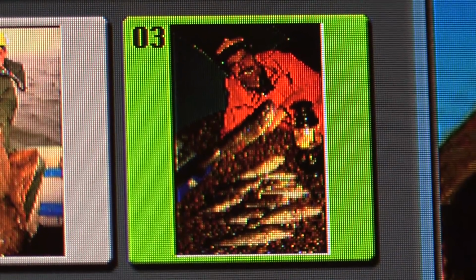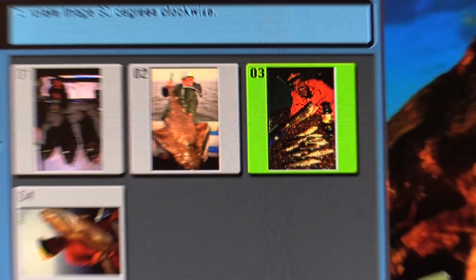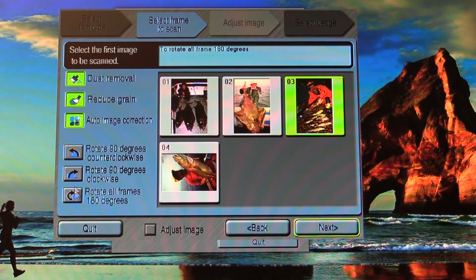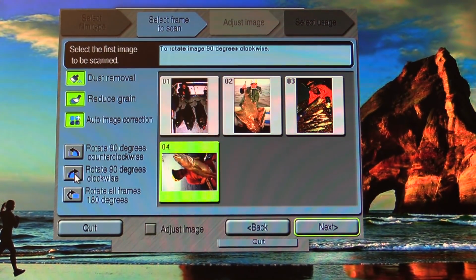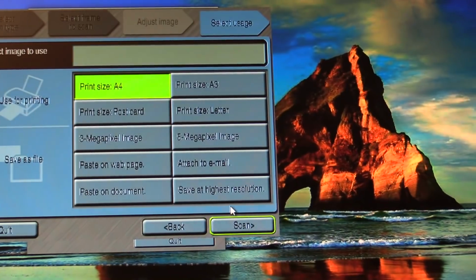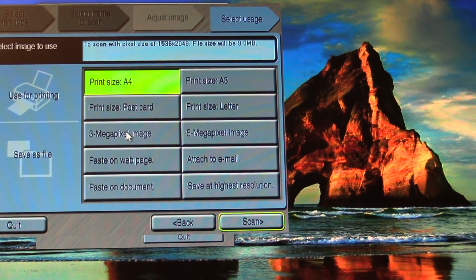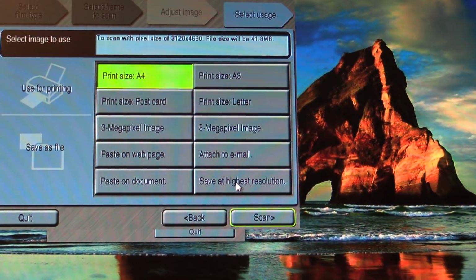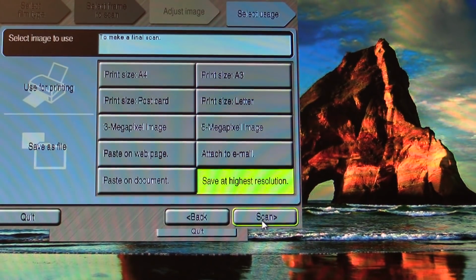Yes, lots and lots of shore fish. That's what it used to be like years ago. Don't forget, these slides are very, very old. This one, highlight clockwise. Go to next. I'm going to go for 3 megapixel or 5, or save at highest resolution. Let's try save at highest resolution, scan.